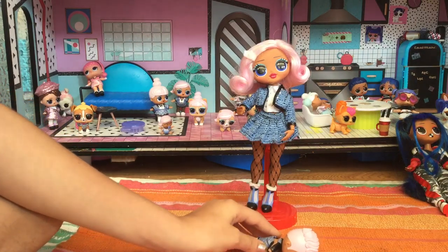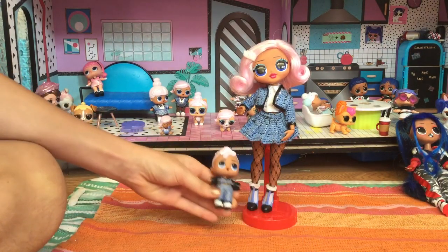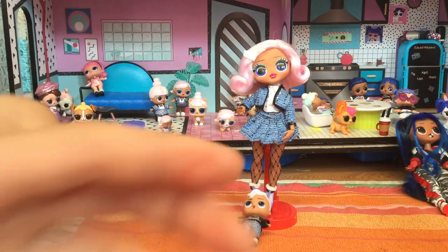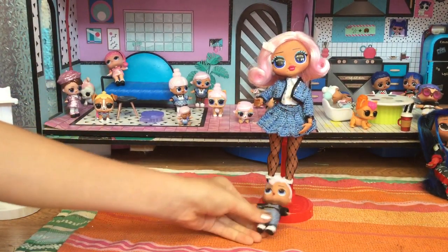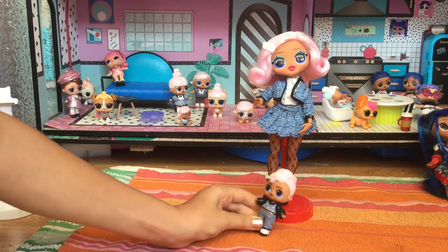His name is, wait, I'm trying to find the sticker. We have all the stickers. Oh, his name is Preppy, which I think is so cute. And actually, if you look at our dollhouse, you can see up there we have the stickers of everyone in our family, which I think is really cute. All right, and just an adorable little doll that looks just like his baby.